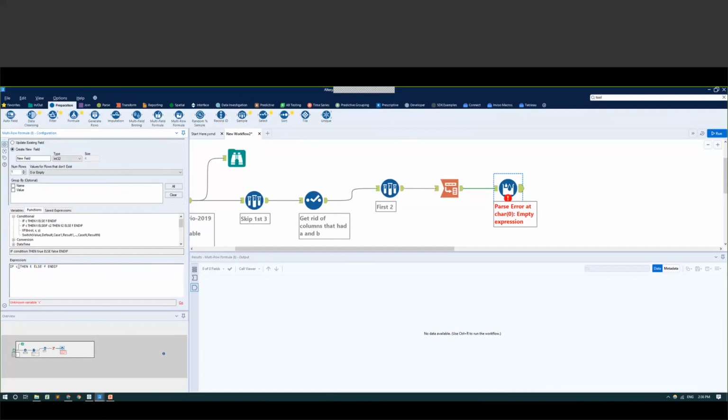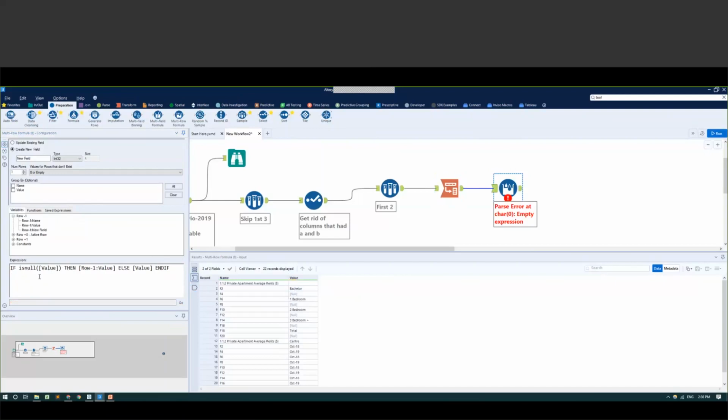So we're going to say if is null value, then we're going to click on this variable here. We're going to go to row -1, and then we're going to click on row -1 value. Else, we're going to say value. Okay, so I'm going to go through what exactly this is saying. So if our value column is null, then we're going to give it the row -1's value. Else, we're going to just keep the value.